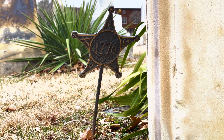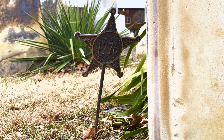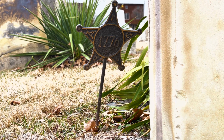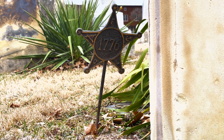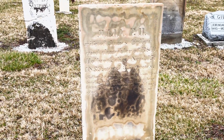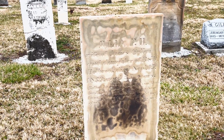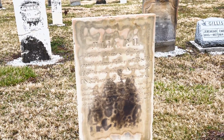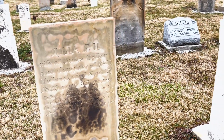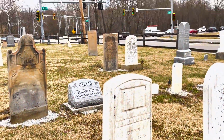And here is the star that commemorates the Revolutionary War. You see a little 1776. That's how you know that they fought in battles for America's independence. So here's the grave of a doctor who was the wife of James Seller. So people in this cemetery come from all walks of life, all across the country, various stages of American history.